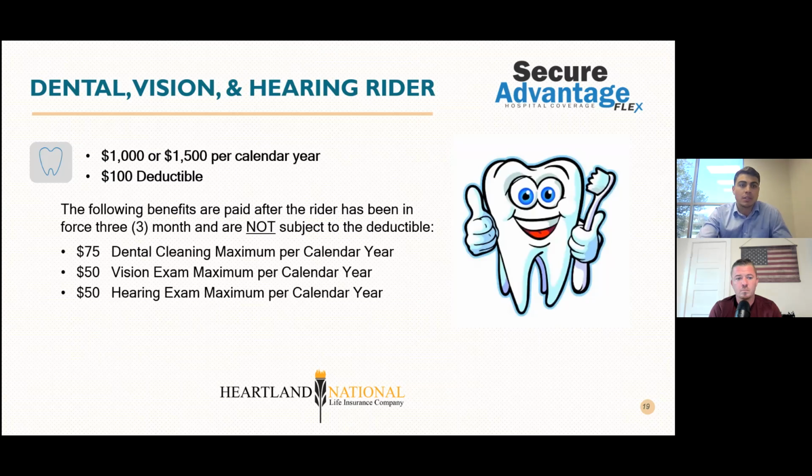The $1,000 benefit option costs about $32 a month. The $1,500 option costs about $50 a month. What we see on this plan is a $100 deductible. However, we didn't want somebody going in for a dental cleaning or vision exam 3 months into their policy and not being covered. So what we've done is we waived that deductible on the below services: $75 in dental cleanings, $50 in vision exams, and $50 in hearing exams after they've had the policy in force for 3 months.